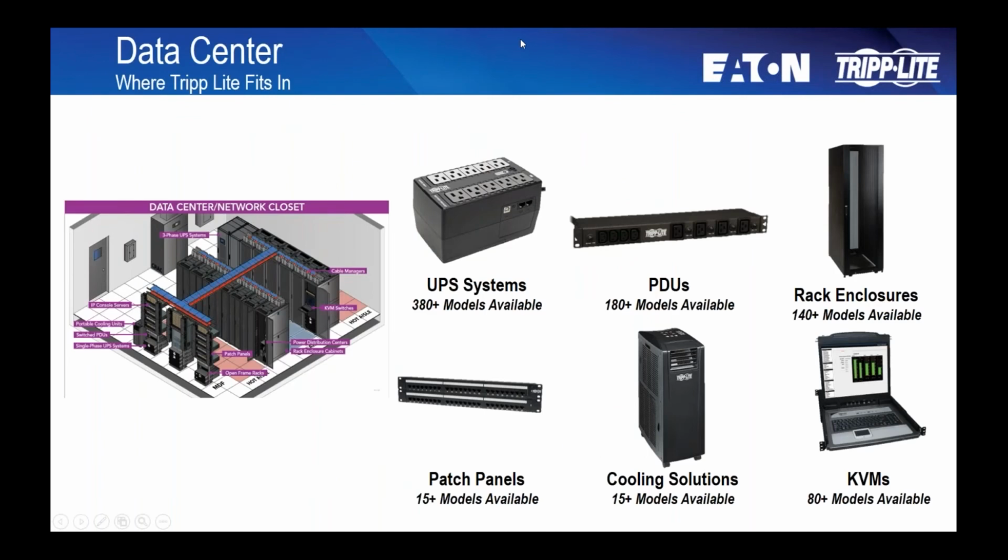Okay, so here are some different applications where Tripp Lite is potentially a really good fit. So the traditional data center, that is our bread and butter. That's your traditional MDF and IDF closets that can be found anywhere from a college campus all the way up to a Fortune 50 company. Scale is just the only difference in that capacity.